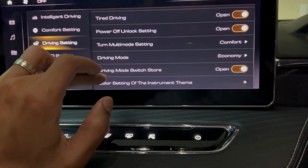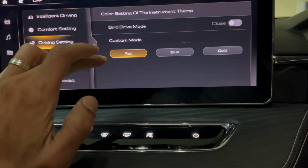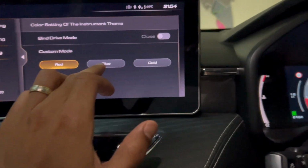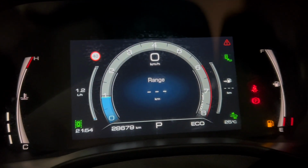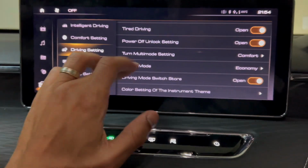Okay, driving mode, switch store, and then color settings for the internal. Here you can change it to red, blue, and what that means is it will change here. So red, blue, and gold. Cool. So that's where you change that.